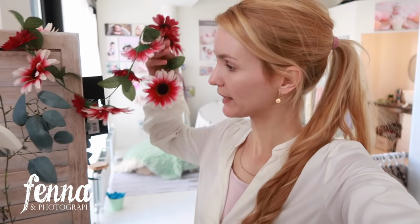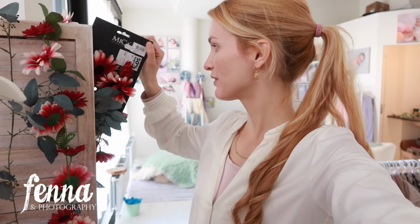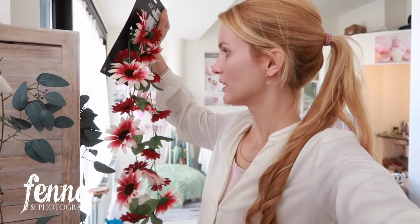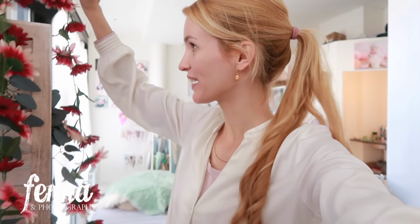And then I also really like these garlands I got at a local garden center. They were even 50% off. I haven't used this one yet. I've used the white one a few times already though. I bought them in white and in this reddish pink. So it was only €3.99 and you can hang it in the back during a cake smash session. So I think that one's a really good deal.